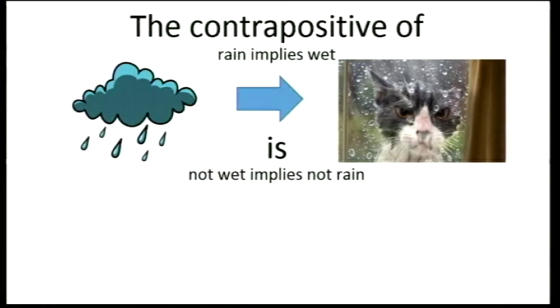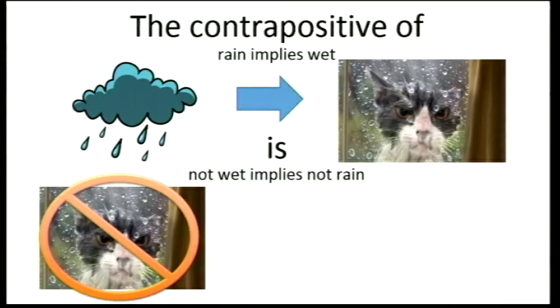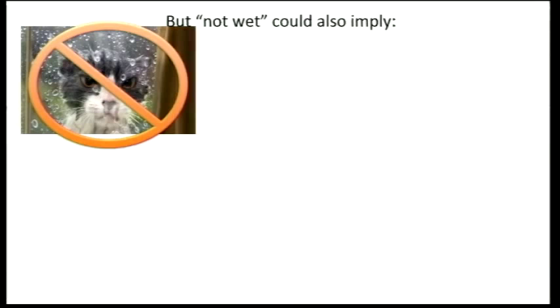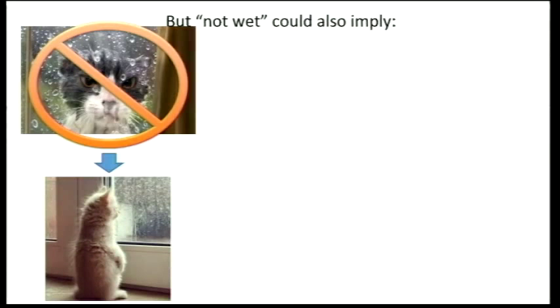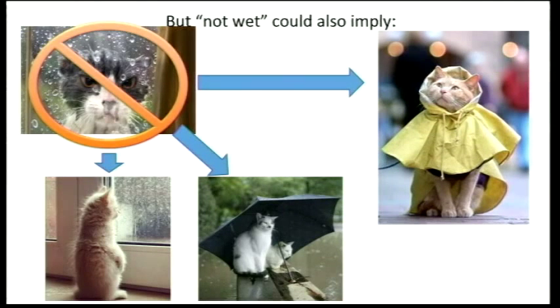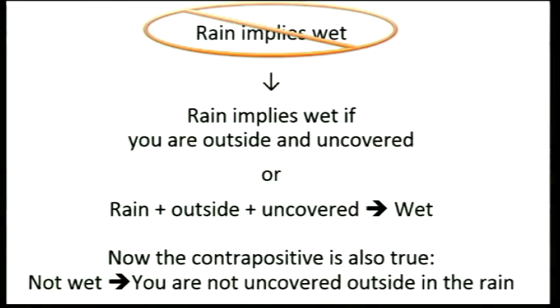The contrapositive of rain implies wet is not wet implies not rain. And again, this isn't true, because just because he's not wet doesn't mean it's not raining, right? Because not wet could also imply inside kitty, or umbrella kitties, or prepared kitty. So to sum it up, by looking at the contrapositive of our original statement, rain implies wet, we realize that it's not true because we made a bunch of unstated assumptions. Really what we wanted to say is that rain implies wet if you're outside and you're uncovered.